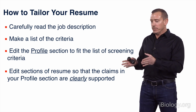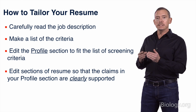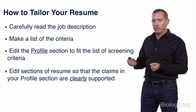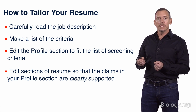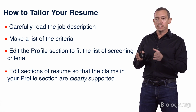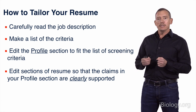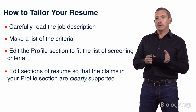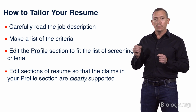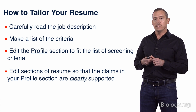And then go to the job description and read it very carefully and put yourself in the place of the screener and say, if I were the person who had 100 resumes to read through, what criteria must I see on the candidate's resume in order for that person to move on in the process to the hiring manager? And then take that list and go back to your profile section, which we'll explain in a moment, and edit the profile section so that it fits the screening criteria as closely as possible.